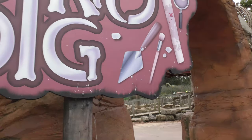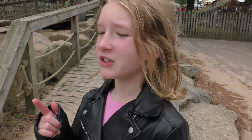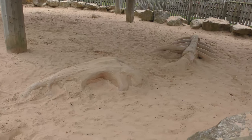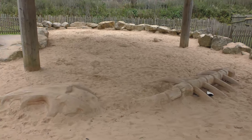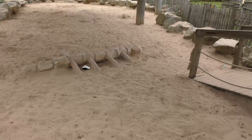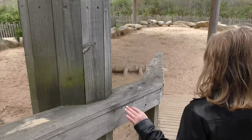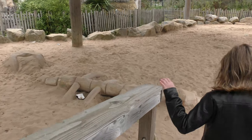Dino Dig. So let's go and have a look, Kaylee. What do you think this is, Kaylee? I think it's a fossil dig, but with fake fossils. Yep, let's have a look. So it's just a sand pit where you can examine some of these fossils that are hidden here. I think there's meant to be two of. Not totally sure if this area is open or not, because there's nothing to actually excavate the fossils with, but we'll have a little look down anyway and just see what it's like.